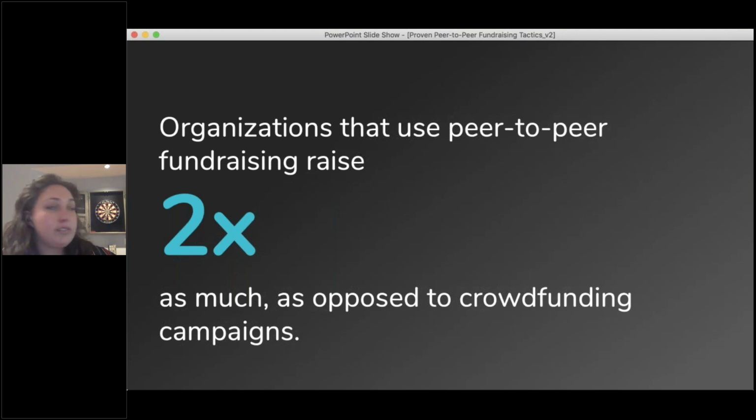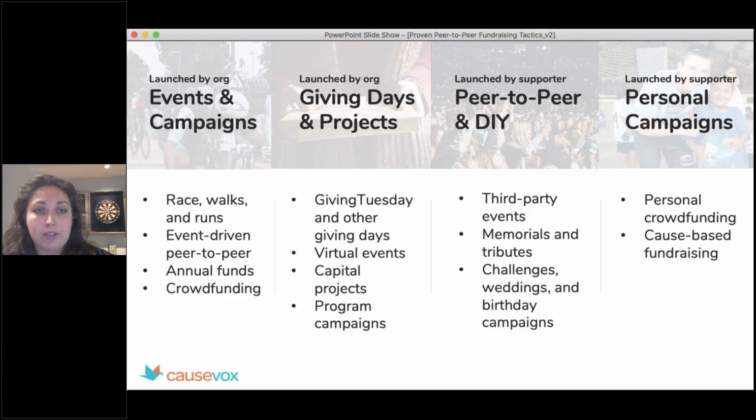I've had organizations come back and say that with their first peer-to-peer campaign, 97% of their donors were new donors. That's not every campaign, but it really is a primary driver of new donor acquisition in a way that you may not have seen before at your organization.